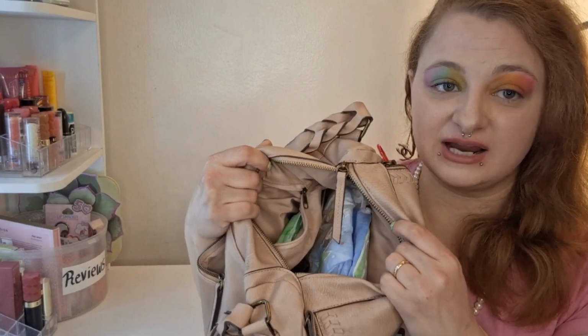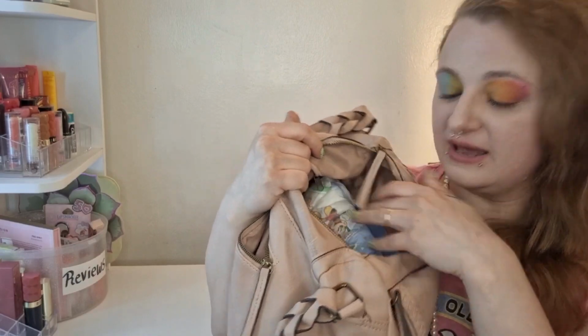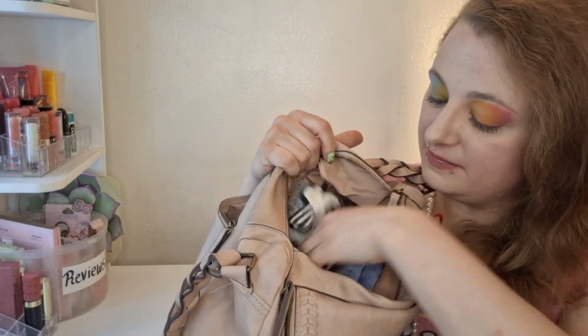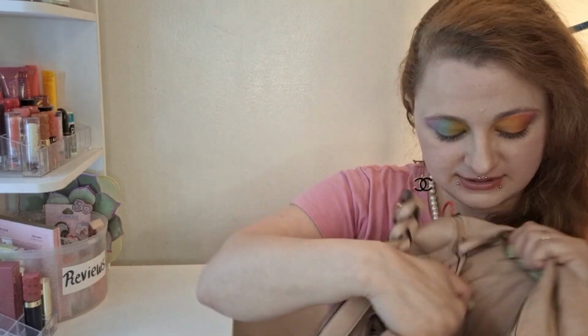And then over here, you can see it's a built-in diaper bag. It's got a pad in there. It's got a wet wipe in there. There's a headband. There's like 2 pairs of socks in here. There's a notepad in here. There's headbands. What else have I got? I got straws. You guys want to see mom life and what's in my purse?